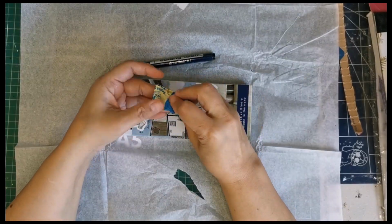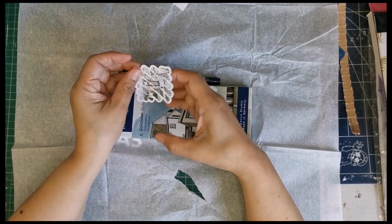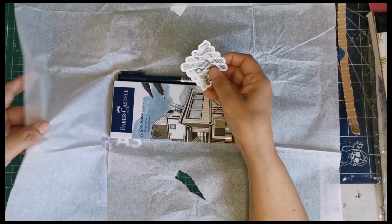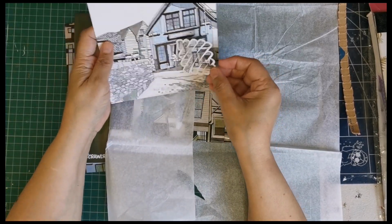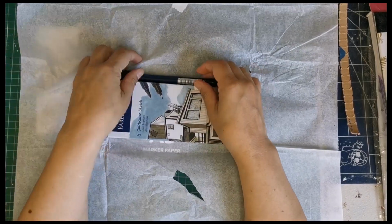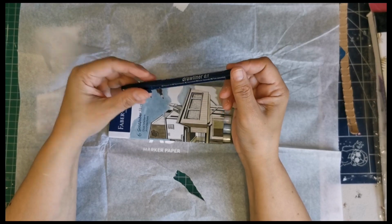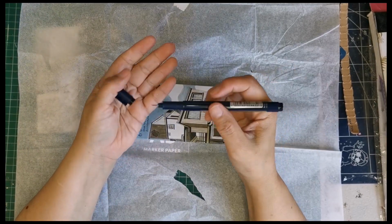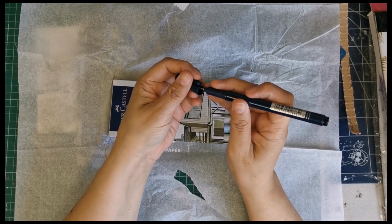What else we have? My desk is a mess, guys. We have an editing 1880.1 liner, and I really like this pen as well. I don't sound enthusiastic, do I? Oh, at least it's done.